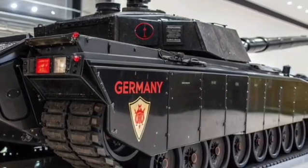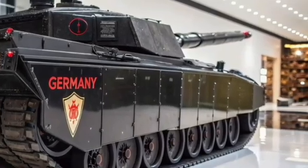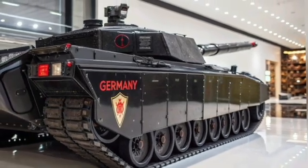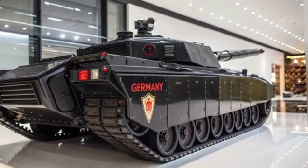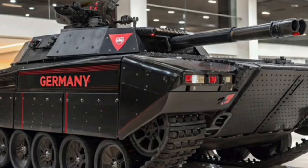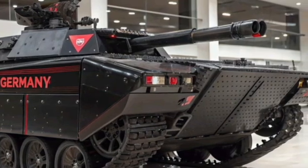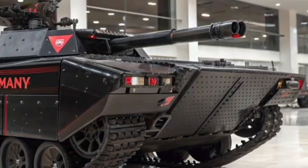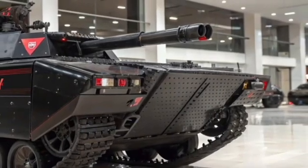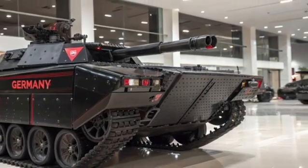After the war, the Panzer I continued to serve in various countries. Spain used the tank until 1954, and several were exported to nations such as Hungary and Bulgaria. Some Panzer I tanks were converted into armored personnel carriers or used as static defense positions. Today, a number of Panzer I tanks are preserved in museums and collections worldwide, serving as a testament to the early development of armored warfare.